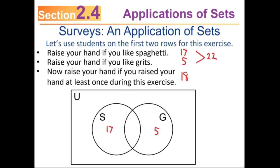17 and 5 is 22, but only 18 of you said that you raised your hands at least once. 18 from 22 is 4. Doesn't that imply that 4 of you liked grits and spaghetti? So that tells me that I should have a 4 in the overlapping region between spaghetti and grits, and that those numbers that I wrote in earlier, 17 and 5, are not right.